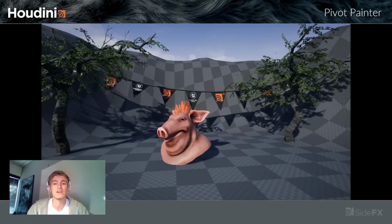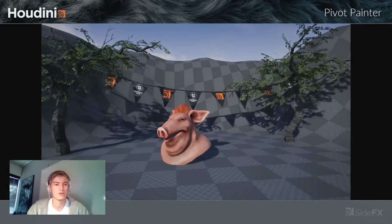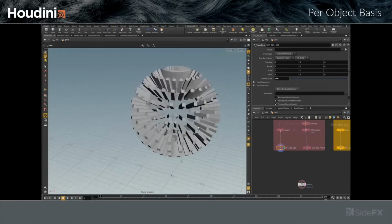And this is all done through shader using Pivot Painter. So if you go to the next slide, the question is, how do you set up this tool and how easy is it to use? So let's take a look at this example.